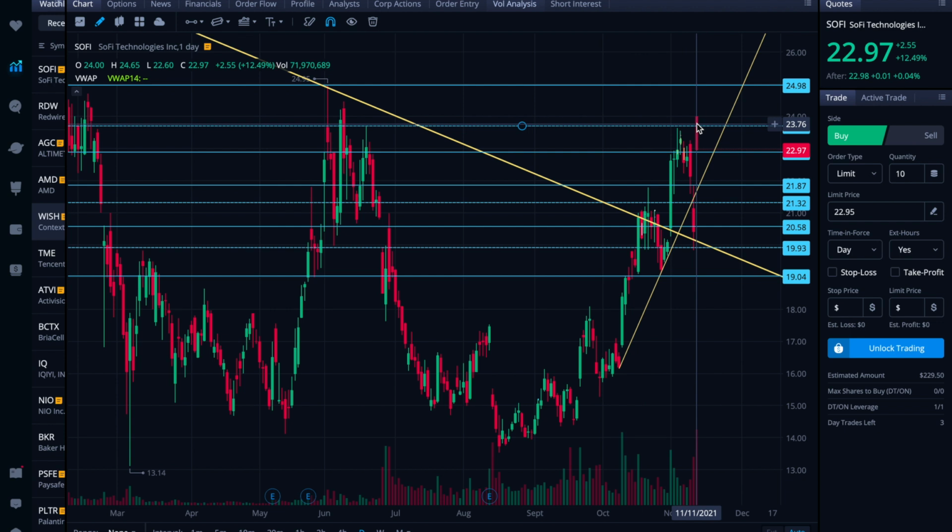It'll be interesting to see how long-lived this is, but it's certainly nice to see well over 70 million in volume coming in today for such a big green day. And yesterday, when we had a pretty solid sell-off, there was 46 million clocked. So, a nice bump in buying pressure there.